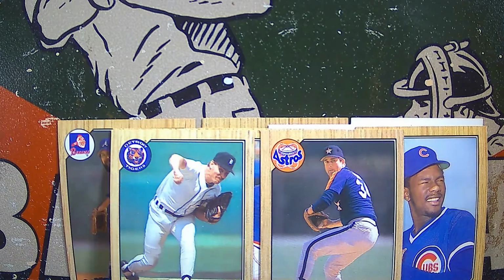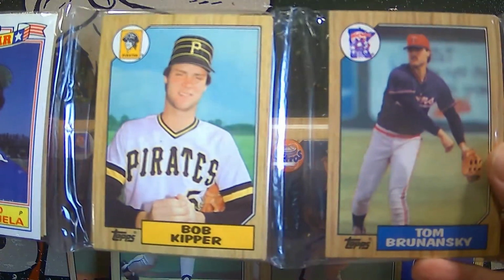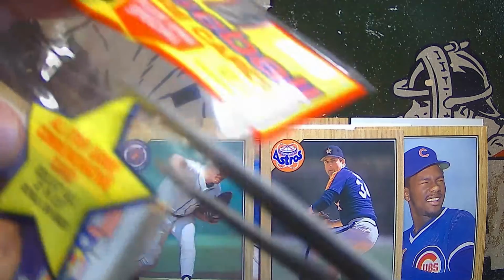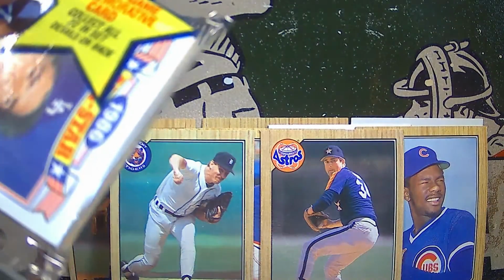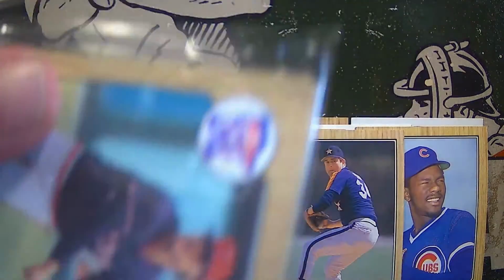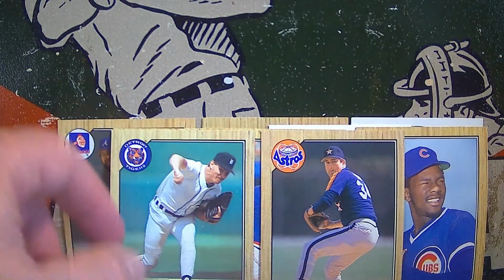Okay, let's move into rack pack number 3. This one has Valenzuela, Bob Kipper and Tom Bernansky showing there. First, we'll start off just taking them all out of the packages. Okay. These wrappers out of the way, and we'll go to town on this third rack pack.